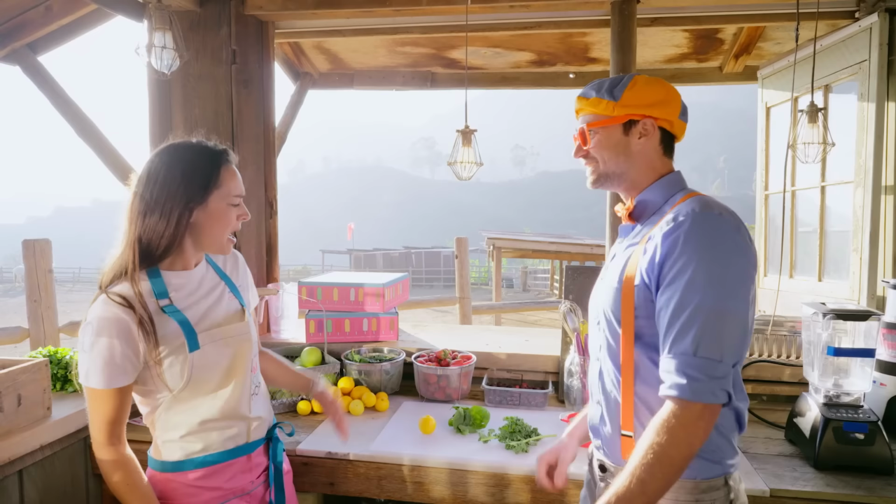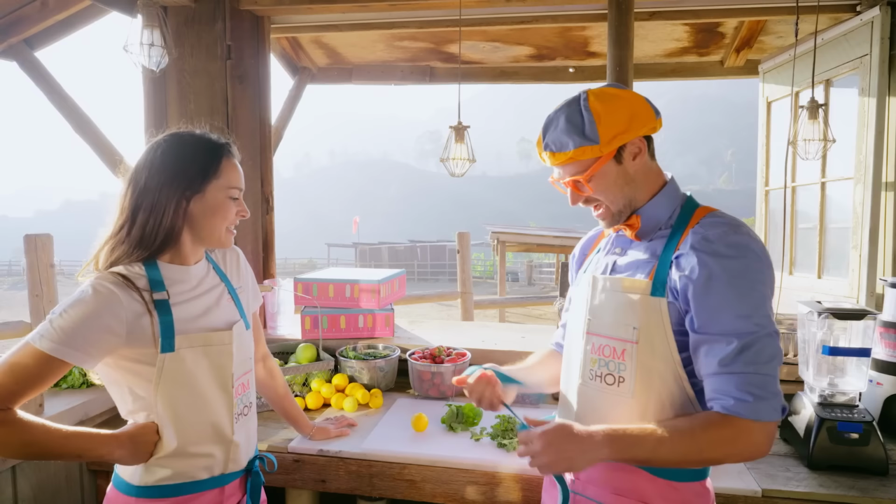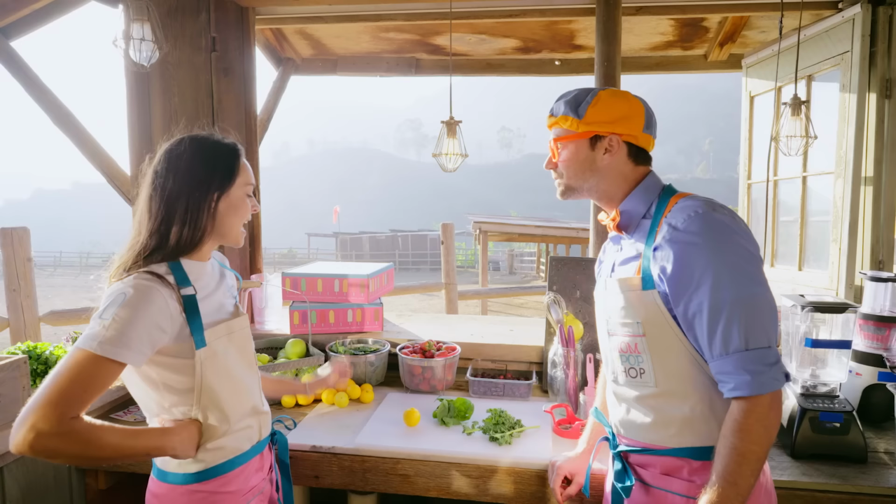Yeah. Here, let's get you an apron first. Oh, cool. Check out my apron. Whoa, mom and pop shop. All right. Do you know any recipes we can do with a green popsicle? I do. I have one in mind. I don't think we need the lemon quite yet. Okay. But I think we could use some green apples.